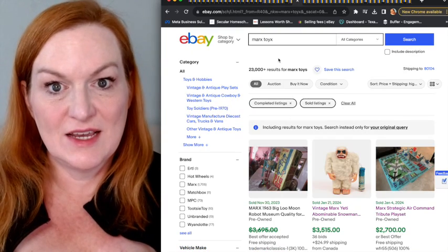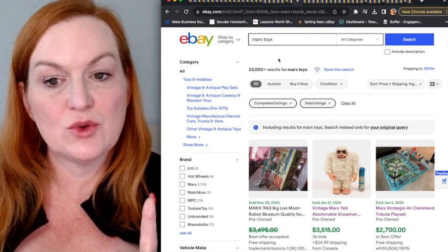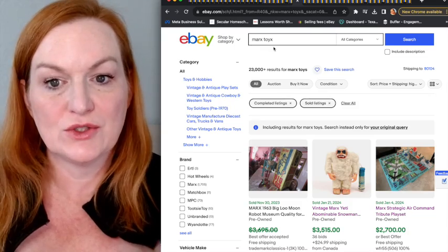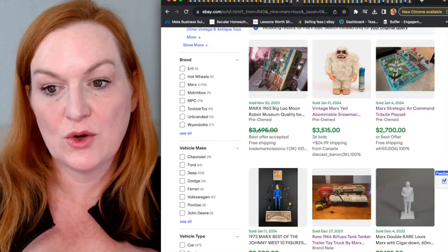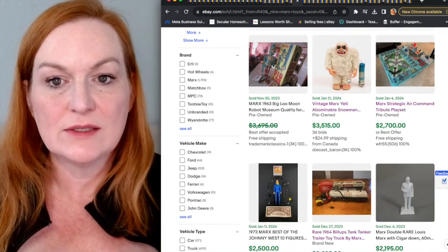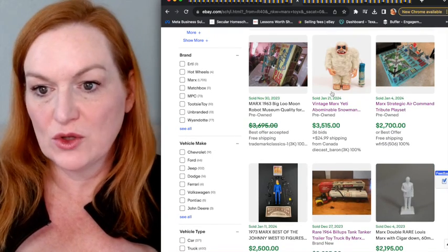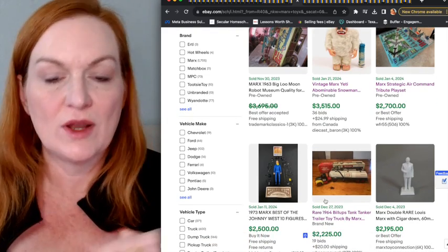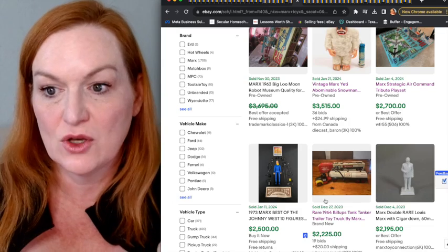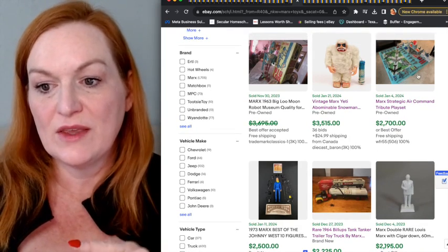The next thing is not necessarily one particular toy, but a brand, and it's Marx Toys. And I want you to familiarize yourself with the kinds of toys that they create. They had a lot of these remote control, like early remote control type toys. Here's an abominable snowman, right? There's another one. There's quite a few Frankensteins I saw unsold, but then they also make these play sets.